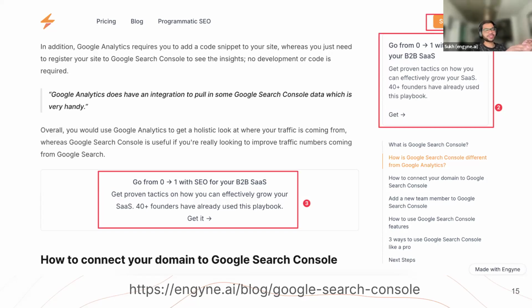Okay. So this is actually Engyne's blog. And you can see we have 3 conversion points. There's one on the top right, and there's one on the sidebar. It's a sticky one, and there's one in the content itself. So at some point, when somebody is like, I've got enough value from these people, I wish I could pay them, we'll make it easy for them by having a link in there.